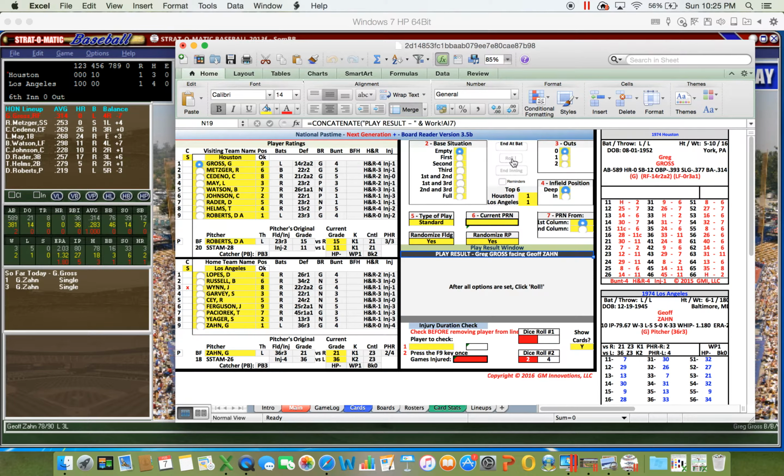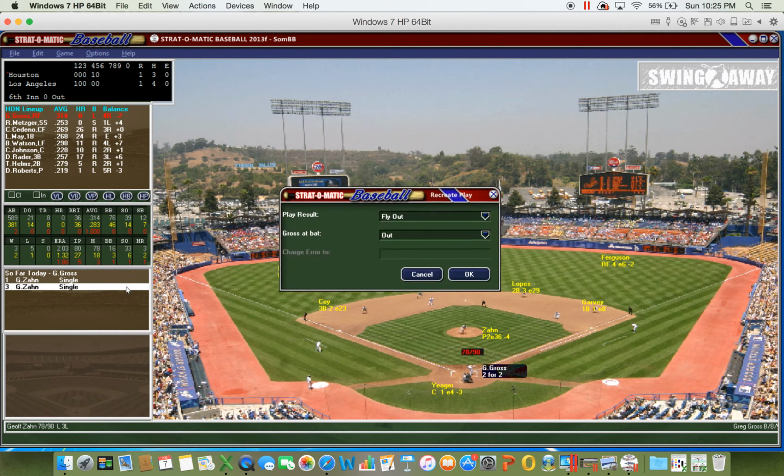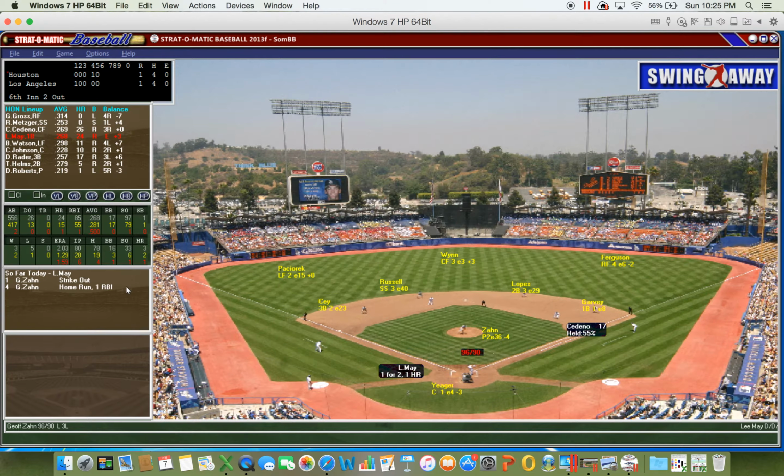Here is top of the order for Gross, who's 2 for 2. Gross has averaged up to .283. I bet he ends the year over .300. And he flies to left this time, 21-30. And Roger Metzger, the roll is 63. That's a 31, fly out to center. So 2 flyouts for Cedeno, who singles to keep the inning going. So fly out, and single for Cedeno.